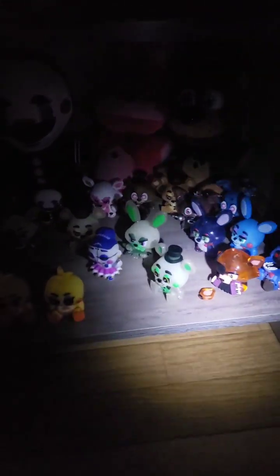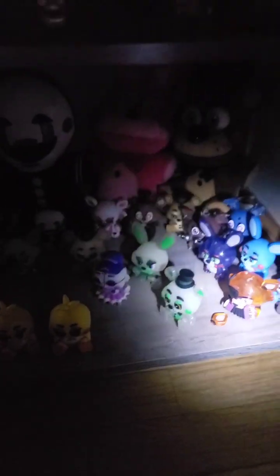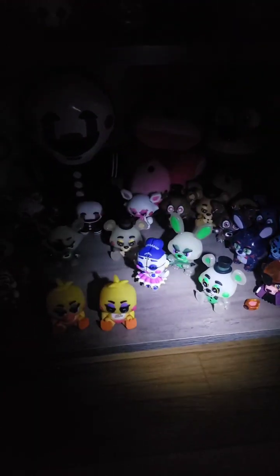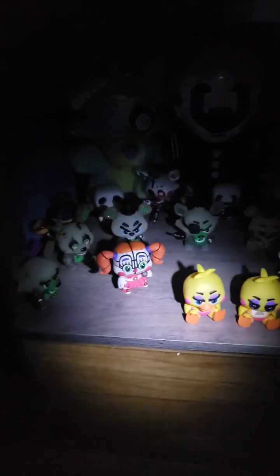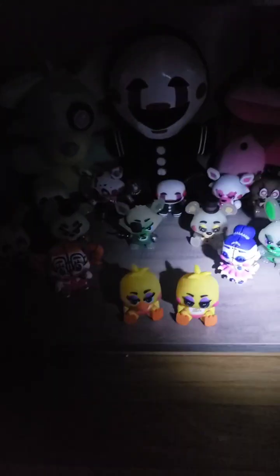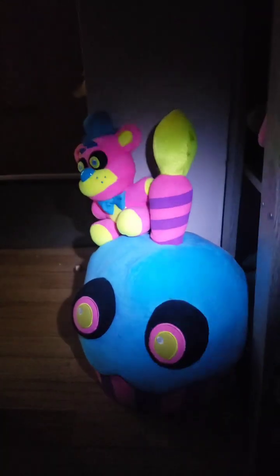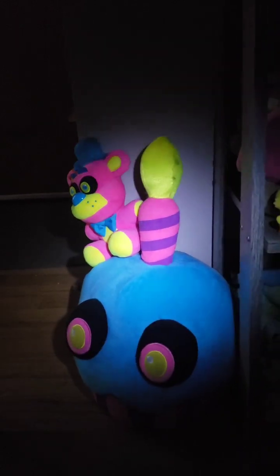Here's some of the mystery minis. That one Foxy one with a broken ear is a newer one. I feel like the newer ones fall apart easier. There's like a ring of glow-in-the-dark ones in there. I know the Pastel Foxy's kind of newer. The Balloon Boy back here we have like 8 or 9 of. There's a Blacklight Cupcake. I also have a giant Blacklight Foxy plushie, which obviously there's no room for him here.